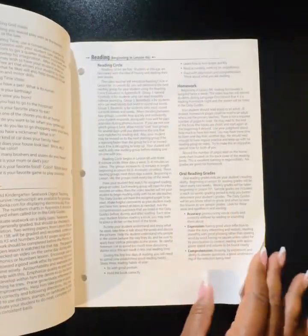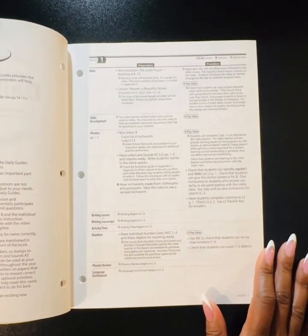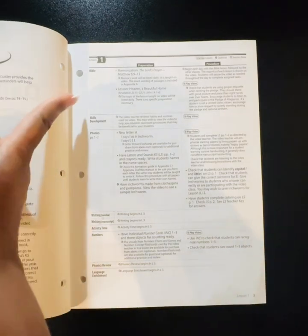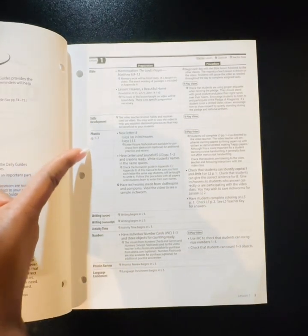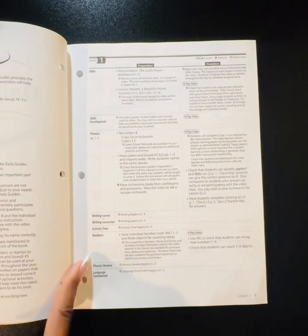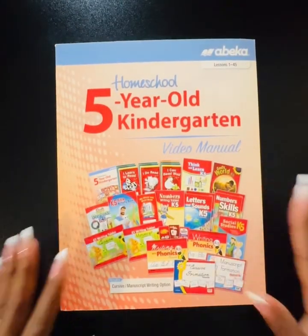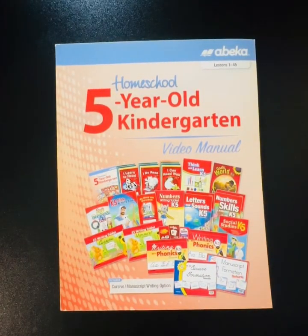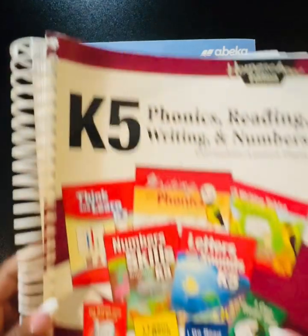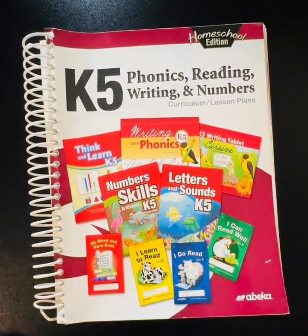So let's just go to sample lesson 1. Here we go. As you know, it's going to cover Bible. It covers the skills development, phonics, writing, and numbers, which is math. So that's what this curriculum covers, whether you purchase this or you decide to stick with this one. It covers all of those. And that's pretty much it.